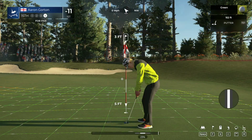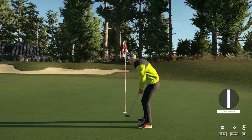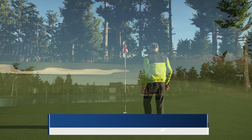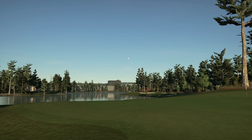Ooh, that almost went down. Opportunity to make their par. Well hold. Just a small sliver of a lead. This could go any different direction down the stretch.